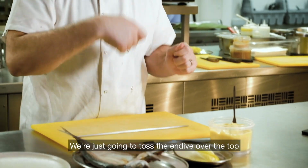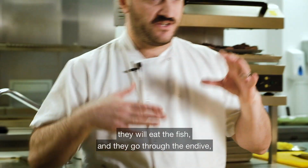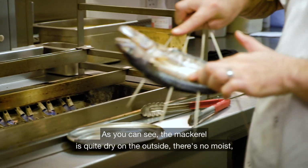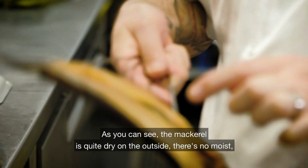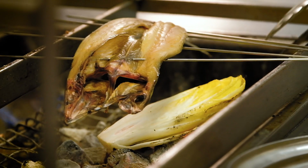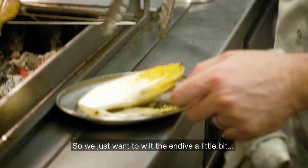So we're just going to toss the endive over the top, and then when people eat it, they will eat the fish and go through the endive, and the emulsion is quite citrus and fresh for the fish. So as you can see, the mackerel is quite dry on the outside. There's no moist, but in here, you can see the flesh is still quite soft. So we just want to wilt the endive a little bit.